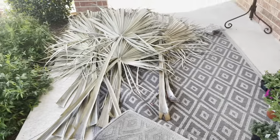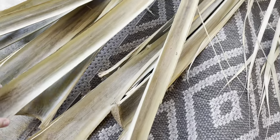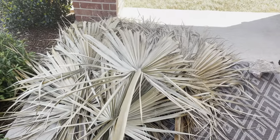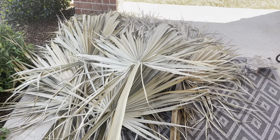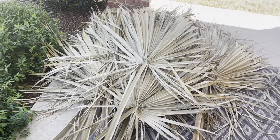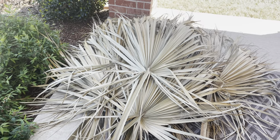Look at all these over here. My parents had a windmill pine palm, and they lost a lot of the leaves in the freeze, but they saved the leaves, and then I will bring them to the florist that I work with, and they'll utilize them for weddings. All right, let's get started, y'all.